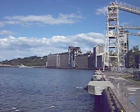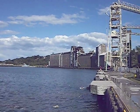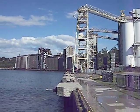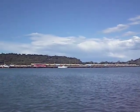You can see the part of the grain elevators have been destroyed, although those are no longer actively used. This is the main one, and it appears to be okay. But they're going to have to assess this all. Cars appear to be okay.